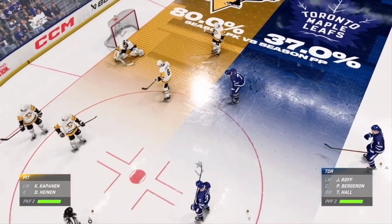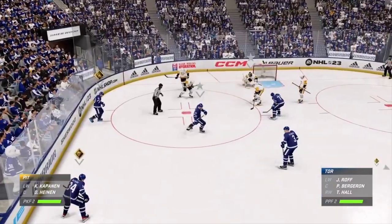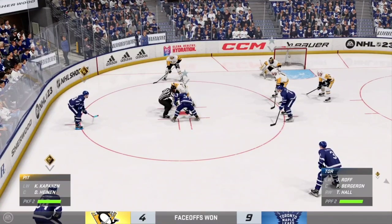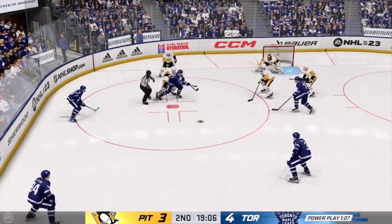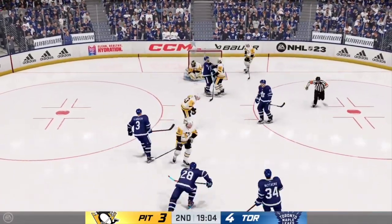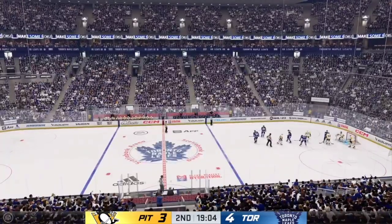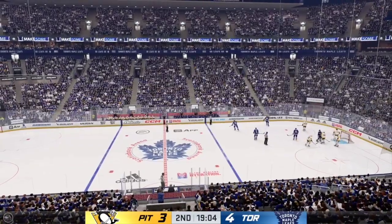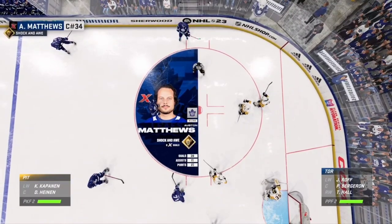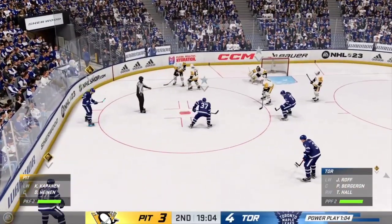Bergeron's looking to win this draw on this man advantage here. Toronto's got it, and they're on the attack. There's the whistle. We'll get a face-off after the goalie covers up. Toronto's been able to play themselves to the top of the league standings with a consistent season. From the goaltender to the guys doing their scoring, it's been an excellent year.